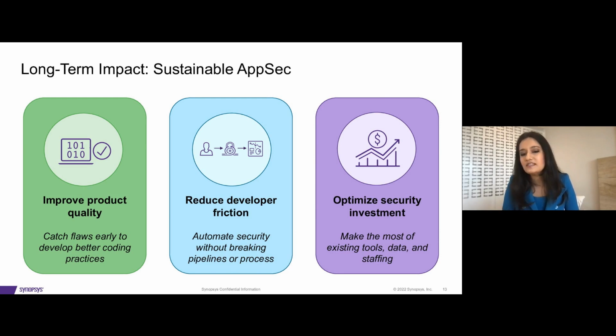And so the second part of this, in reducing developer friction by making it easier to automate that level of process, is really a very important component of making these changes long term.